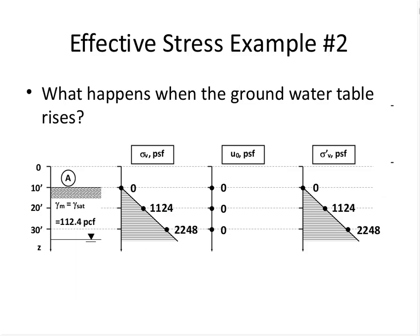Another case of effective stress. This is kind of a neat little example that I've put together. I want to show you what happens to the effective stress if the water table rises. So just looking at these plots here, the water table is going to start out down at the bottom of the problem. The ground surface is at 10 feet, and then we can actually go above the ground surface to elevation 0, or depth 0.